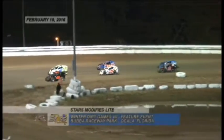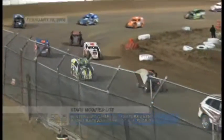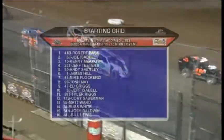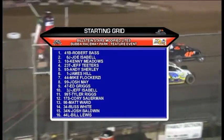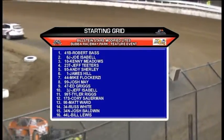So we're going to tighten them up, bring them around. One to go from a starter stand instantly. Give them a little wave as they come in here from 12 different states. Put on a little show for you right here, the Mod Lite Stars. Thank them for being out here at Bubba Raceway Park, finishing off the evening for us.